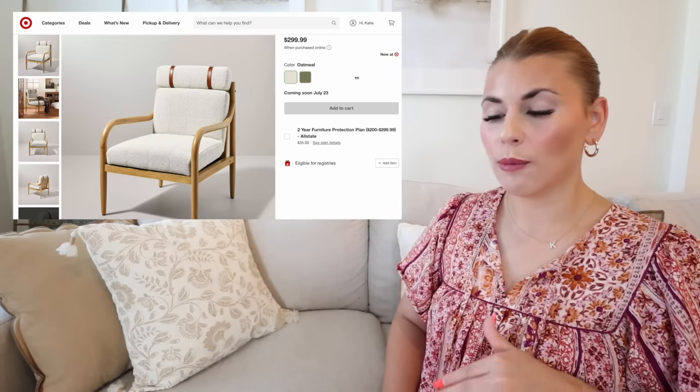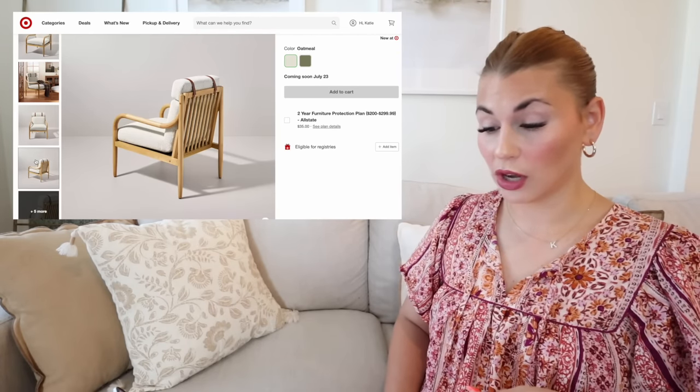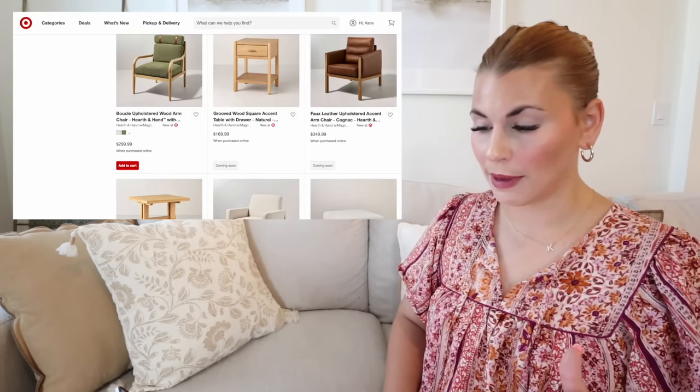It's definitely more of like a mid-century contemporary style. I do like the dowels on the back. I think that's a nice accent. And I like the curve of the arm as well as the leather strap. So there are things that I like about it. It's just not 100% my style.